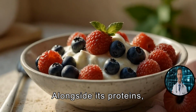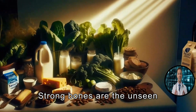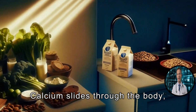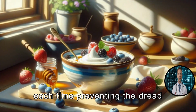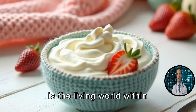Alongside its proteins, it packs a hefty dose of calcium, sinking into bones and fortifying them from within. Strong bones are the unseen scaffolding that bear the burden of every step, every jump, every restless shiver in the dark. Calcium slides through the body, orchestrating every contraction, each time preventing the dread of cramps or spasms when you least expect them. But perhaps most unsettling is the living world within Greek yogurt.